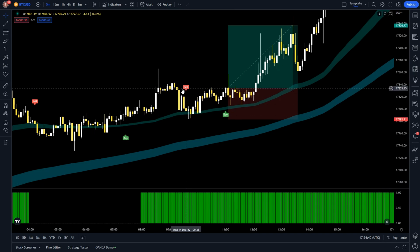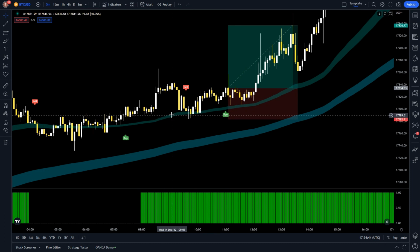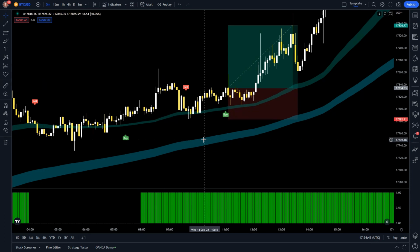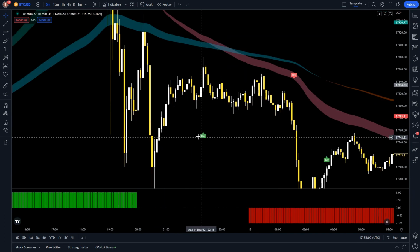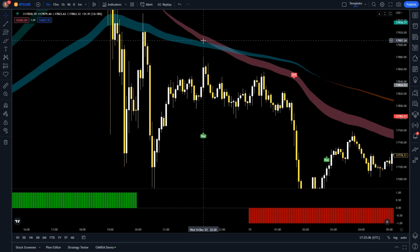You can see here that we wouldn't have taken this sell as the trend alert is green, which indicates buys, and the EMAs are also telling us that we're in an uptrend as well, so you'd avoid this sell. And then we had a buy indicator paint here, but we wouldn't have taken that either because there's no trend alert here and the EMAs were just about to cross.